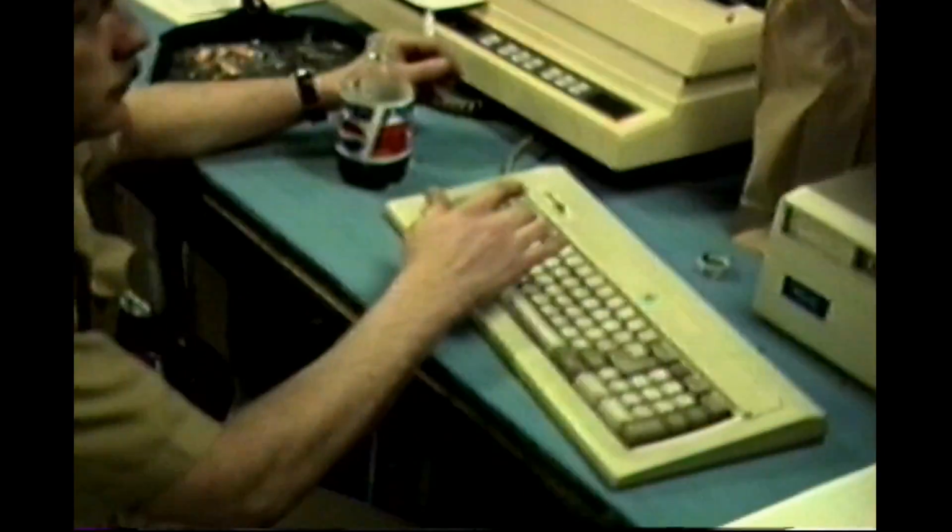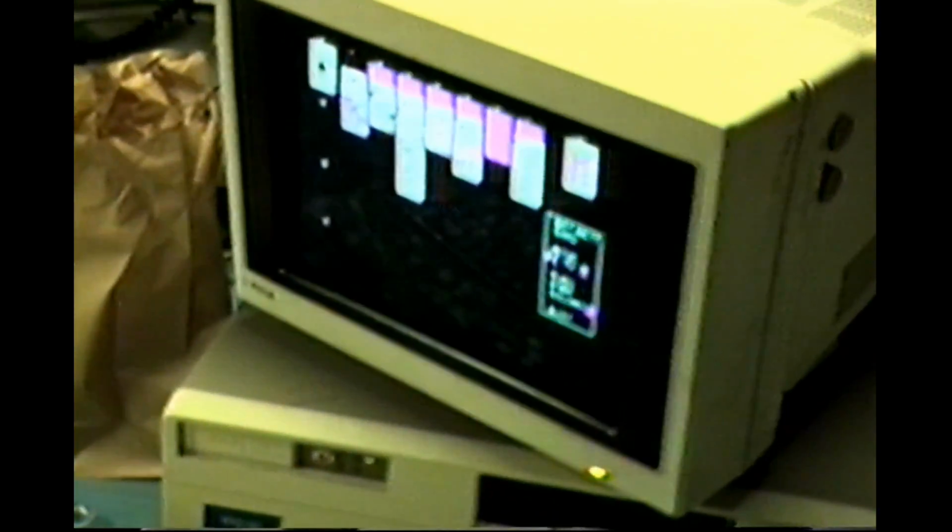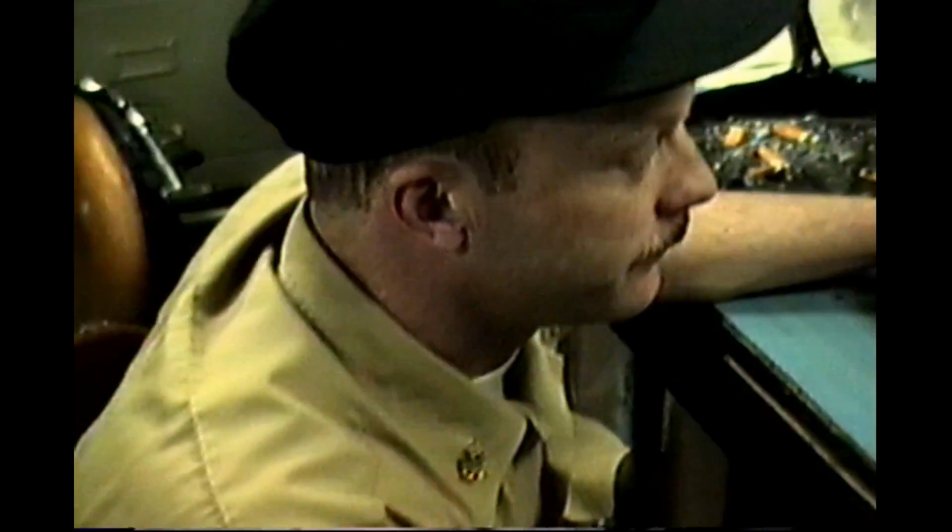And this is what we do nowadays. We play blackjack on the computer. Solitaire. Solitaire on the computer. That's all there is to do now.